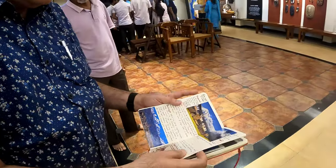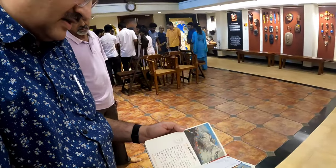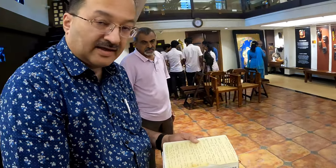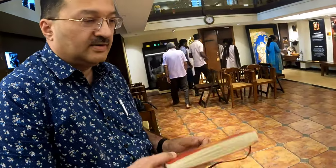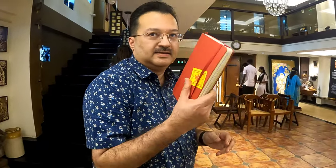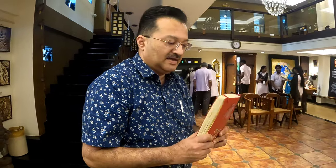Nice. So this becomes a real travel journal. And whatever you think is extra, you keep here. From 1999 up to 2019. Okay. Wow. Same Moleskine.